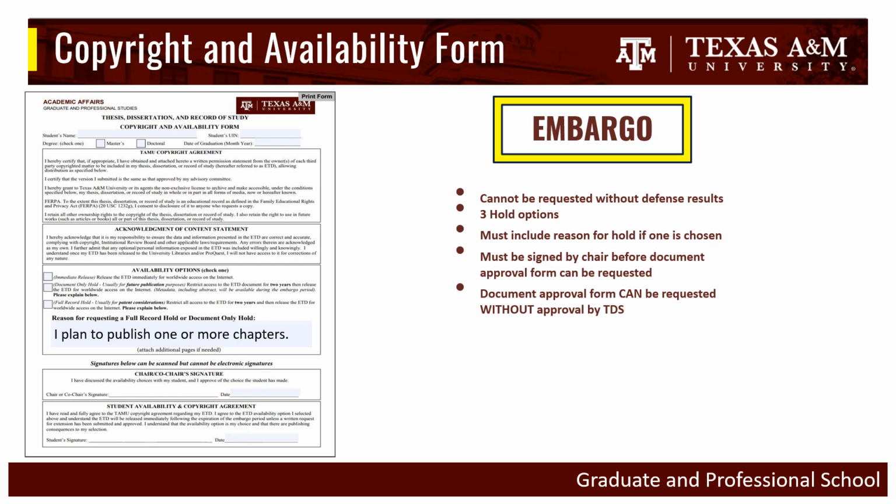The last option, the full record hold, is the least commonly chosen option and should be reserved for issues of patent or data ownership. A full record hold is a complete embargo wherein no information about you or your document will be made public.